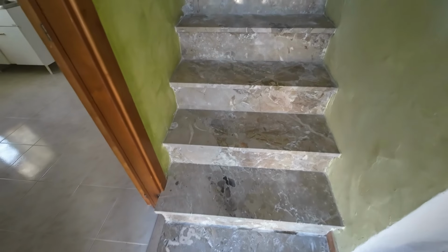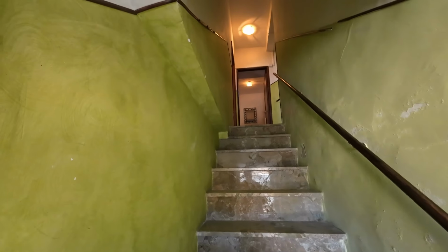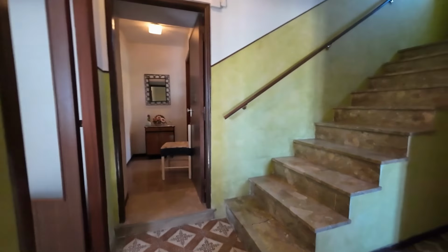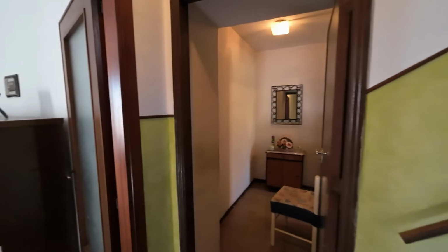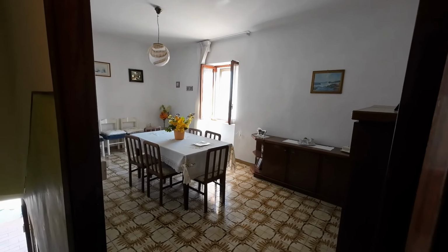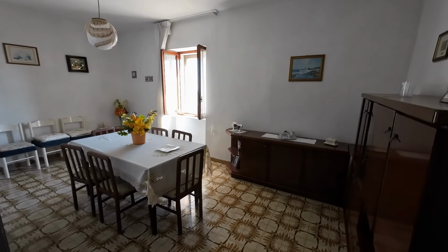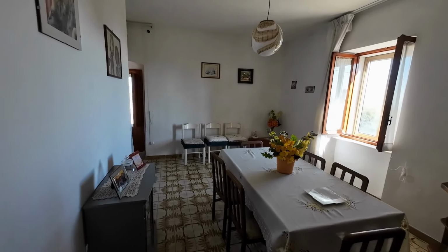Then you got these marble stairs, which is pretty standard here. Nice green walls. Not sure about them. But again, it's cosmetic. And up here, you've got so much space. So let's start in the room that I mentioned, which is a dining area, but this could potentially be another lounge, or maybe you'd want more bedrooms. There's already 4 bedrooms, so you can use this as something else. I just think it would make quite a good lounge. I don't know, let me know in the comments.